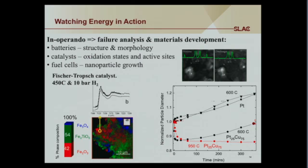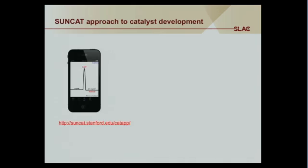And so you can see that here's an iron oxide particle that undergoes an oxidation state change during Fischer-Tropsch synthesis. And we're able to come in and look and see what are the active parts of the catalyst particles. What are things that sort of die and decay? Does it happen uniformly again? So again, really important information, which is fundamental to understanding what's really going on in these applications.